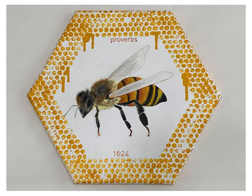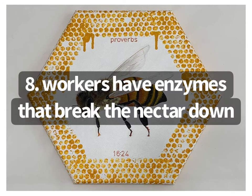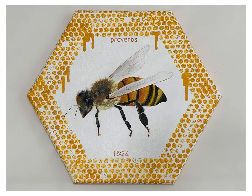Fun fact number eight, the workers have a special enzyme that breaks down the nectar when they regurgitate it into their self-made wax cells in the hive, and then the bees fan their wings, which helps evaporate the water content out of the nectar, which makes it highly concentrated and nutritious. I know, it sounds gross and is really weird to know that honey is technically bee barf.